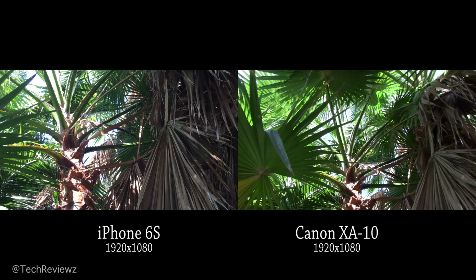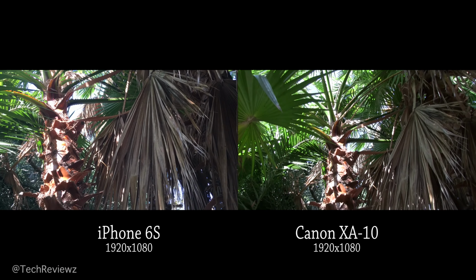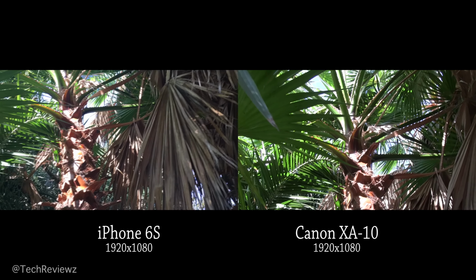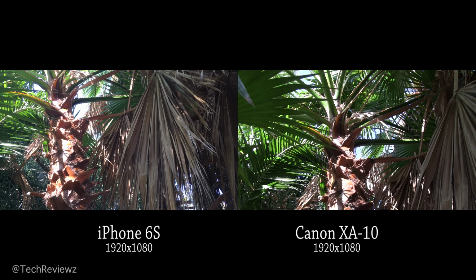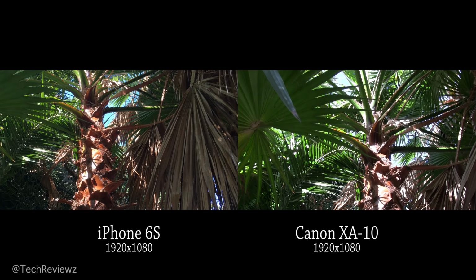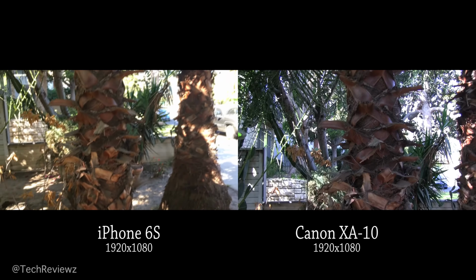Up into the palms, Hawaiian palm trees. I should say California palm trees. That's what it really is. And let me zoom in a little bit. Yeah, it's like that. Equal focal range. It's kind of hard to see. Let's tap here. That looks gorgeous on the iPhone right up there.